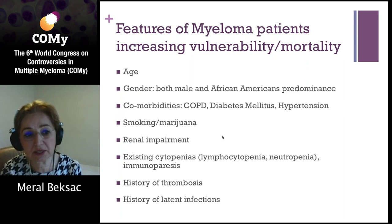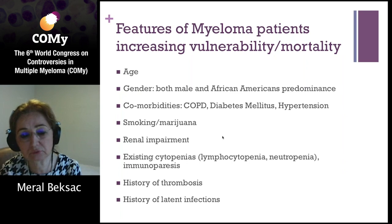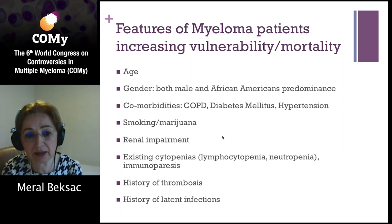Other issues listed here are also very important, and two more issues that I would like to draw attention to are the cytopenias, more than neutropenia, lymphocytopenia is something to be very careful about, and immunoparesis. This includes patients who may be at a smoldering myeloma stage, and history of thrombosis. We came to notice, and I will allude to it later, that COVID-19 is also a prothrombotic disease, just like myeloma and the drugs that we are administering to myeloma patients. So these are all issues that myeloma patients, and those treating them, should be careful about.